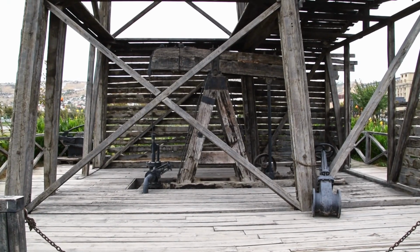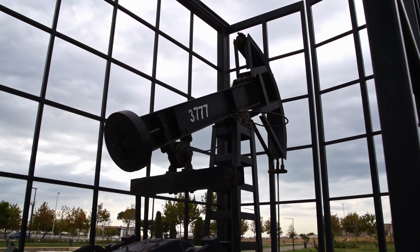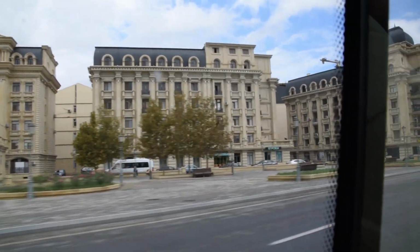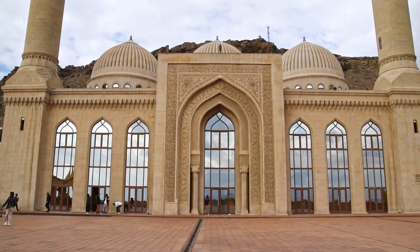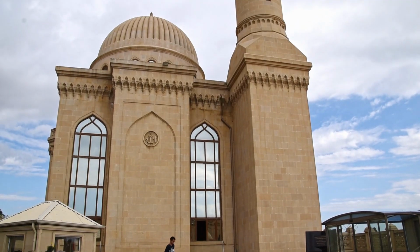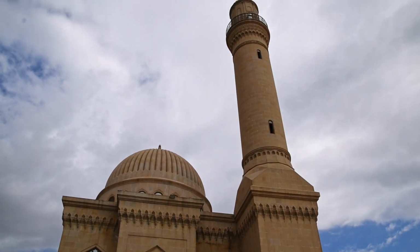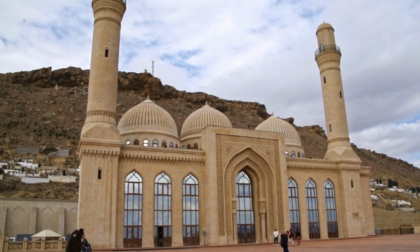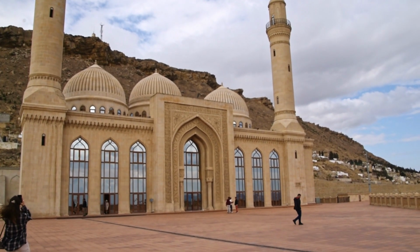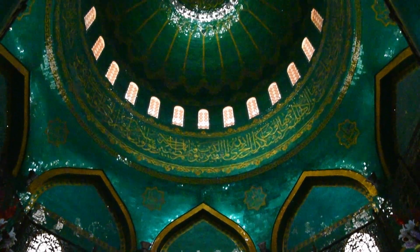While it's not in operation anymore, there are more modern examples at this site too. Back on the road, stop 2 was just down the road, the Bibi Hebat Mosque. The original mosque on this site dated back to the 13th century, but was destroyed by the Soviets in the 1930s. This new mosque was completed in the late 90s, and while it may be a relatively new build, the architecture is no less stunning than other ancient mosques I've visited.